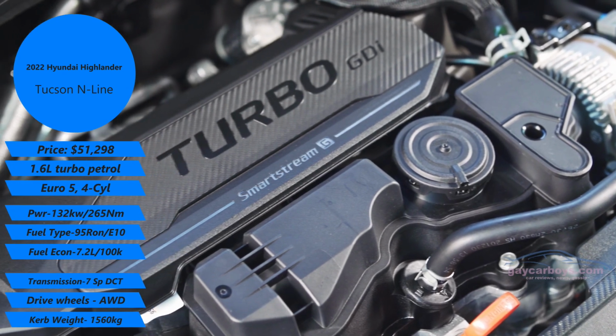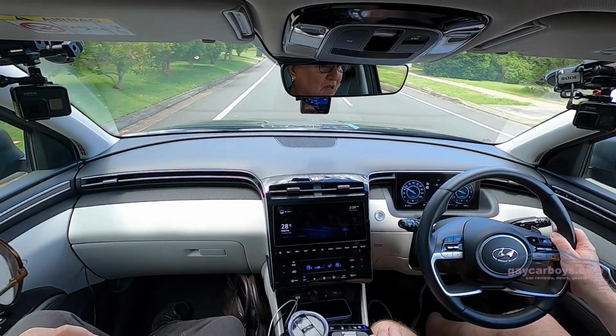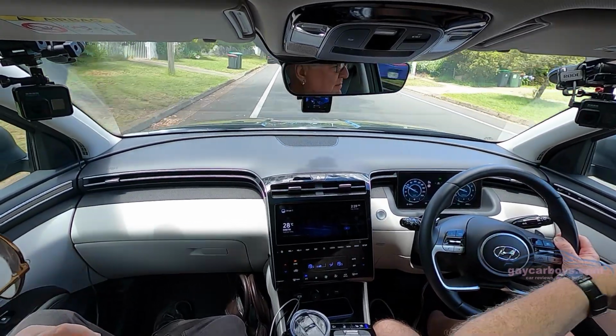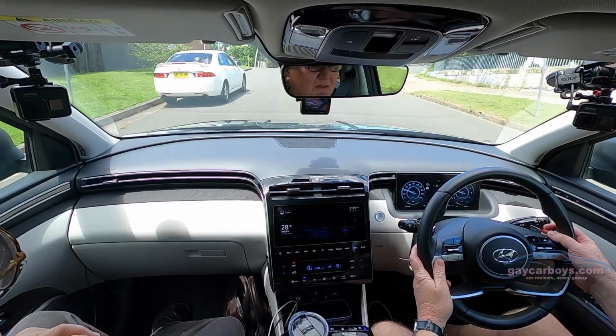Indeed you don't. However, the other day I had forgotten that I'd put it into Sport Plus and wondered why it was so jerky around town, because it was wanting to get going, thank you very much. Just come over my side of the road, that's all right. 132 kilowatts and 265 newton meters of torque. That's enough to be going on with.